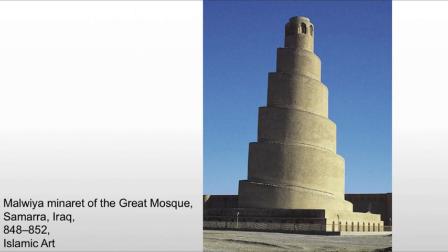So the area around it is fairly flat, and you could see this from, you could imagine, say 20 miles away, as a mark of the power of Islam within that geographic region, much like we see massive churches built on hills so that you can see them from a great distance.